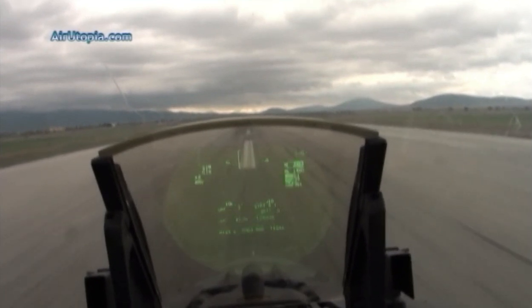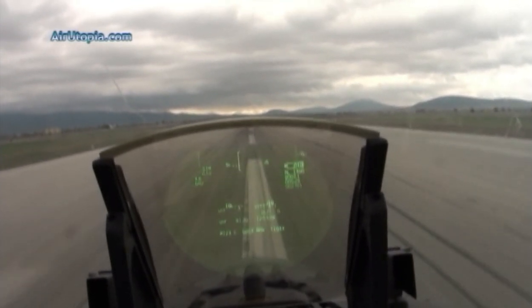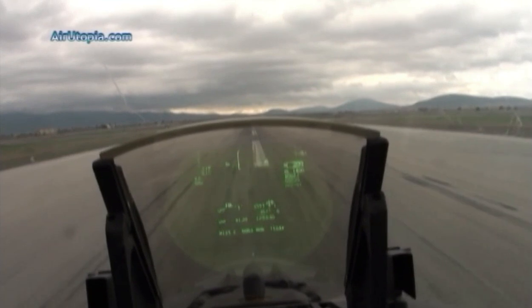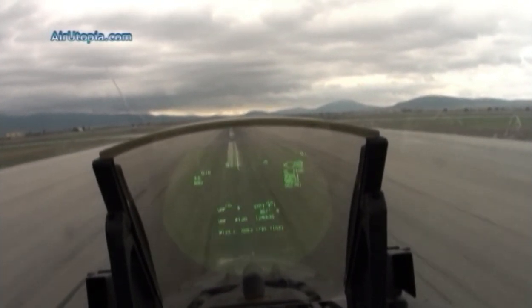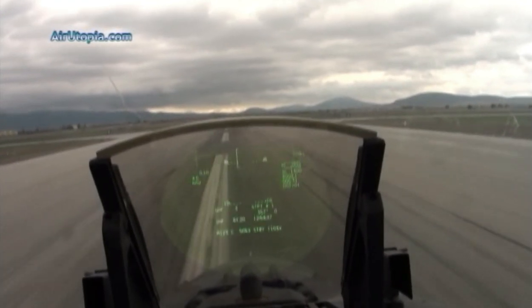If you've flown a lot of airplanes, the F-16, the first time you land it, it's easy because, as you can see, all the information was available to you, and it basically lands for you. All you got to do is hold the picture.